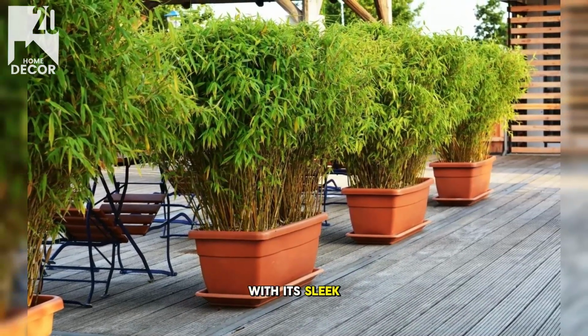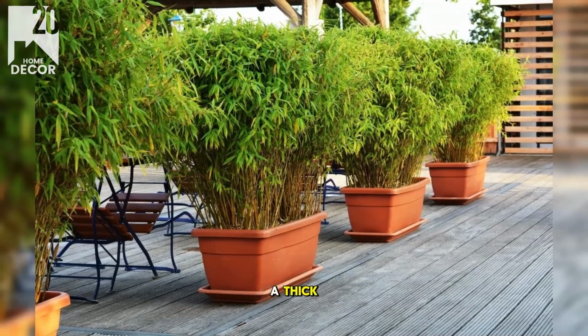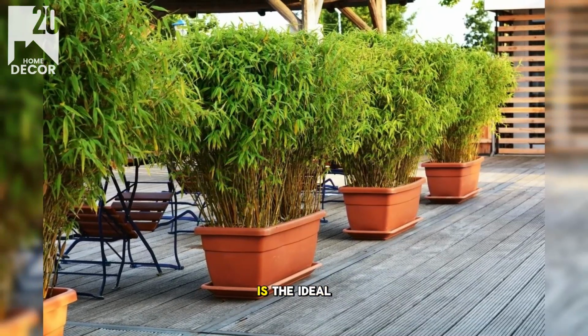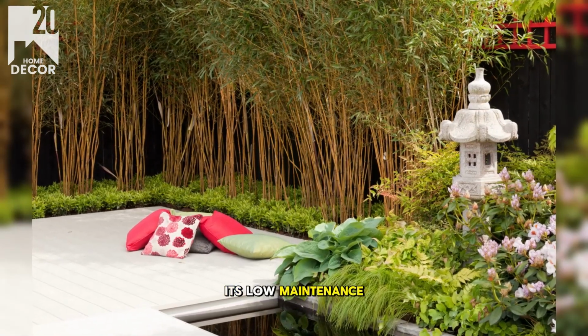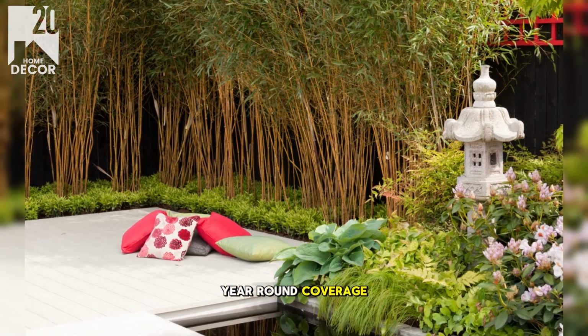With its sleek, elegant appearance and ability to form a thick, green wall, bamboo is the ideal choice for anyone looking to add both privacy and a touch of exotic flair to their outdoor space. It's low maintenance, durable, and provides year-round coverage, making it a standout option for a natural privacy fence.